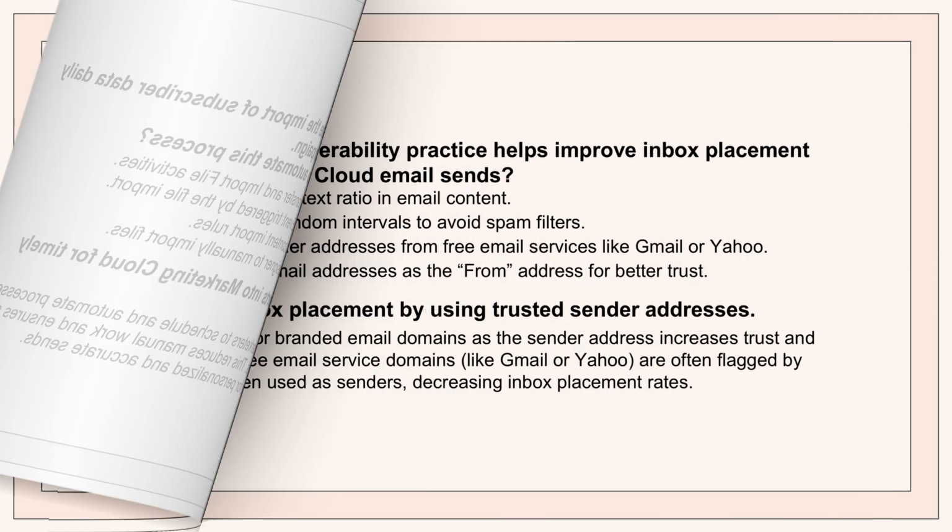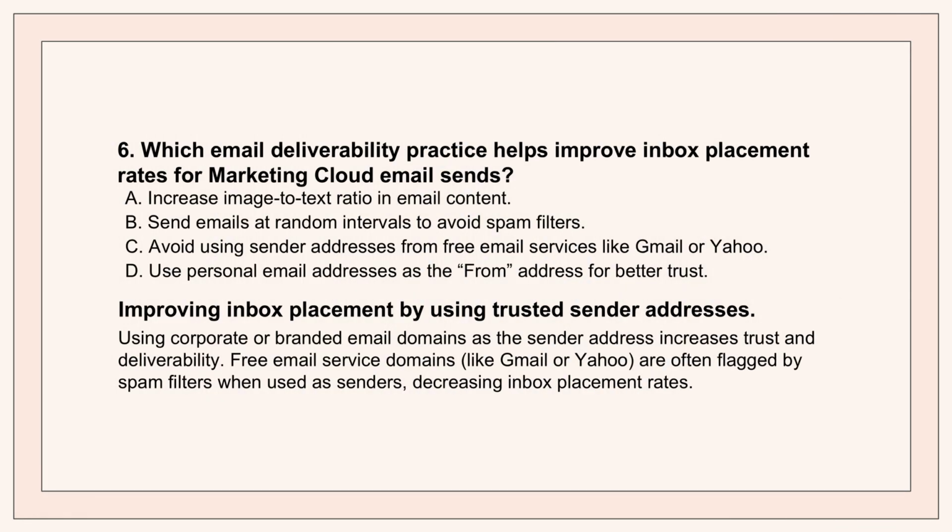Makes perfect sense. Finally, let's tackle that ongoing challenge, making sure our emails actually land in the inbox, not the dreaded spam folder. Yes, deliverability. The foundation, really, of successful email marketing. If they don't get it, nothing else matters. True. So the final scenario involves a marketer looking to improve their inbox placement rates. The question asks which practice helps with this. Options are A, increase image-to-text ratio; B, send at random intervals; C, avoid free email service sender addresses; and D, use personal email addresses as the from.